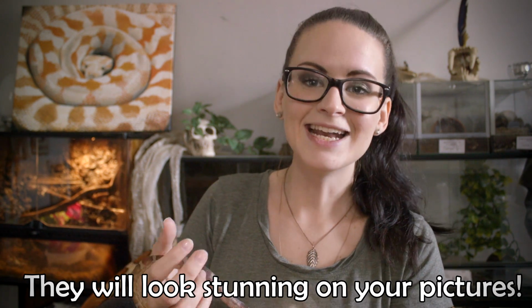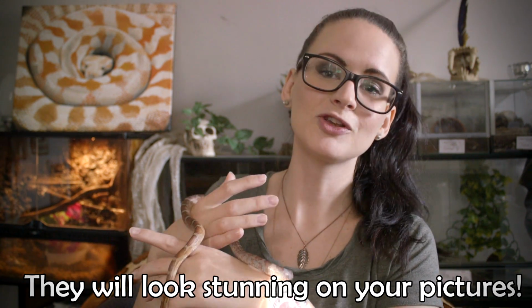This is a really good tip for you guys. If you want to take wonderful, beautiful looking pictures of your snake, do it right after they shed, because that is simply when their colors are so much more vibrant and they're looking absolutely gorgeous.